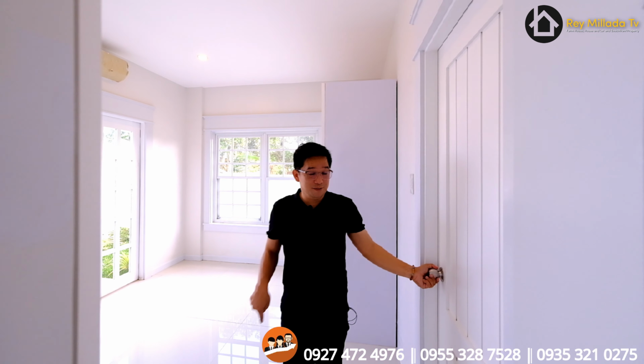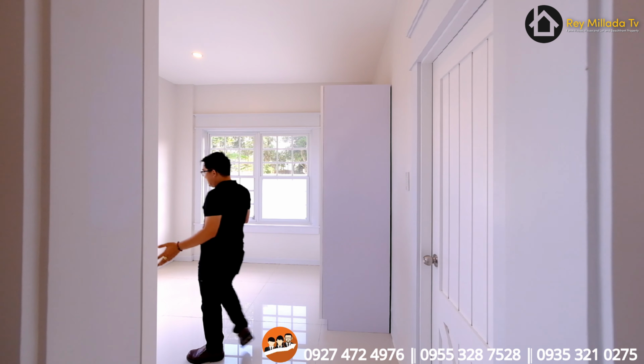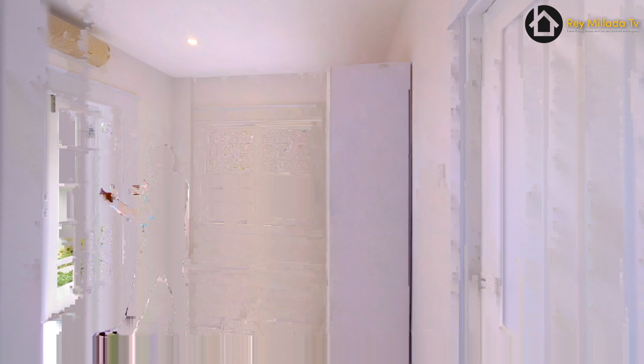Nice! Plus factor, this bedroom dito sa ground floor, mayroon siyang access dito sa inyong garden area. Napakaganda rin ng doors na ginamit nila because it's all American inspired. And right here, you got lots of greens. Meron pa kayong ample space right here na pwede pa kayong magtanim ng mga malalaking puno. Seems like mango tree or pine trees.